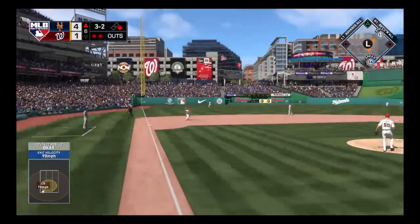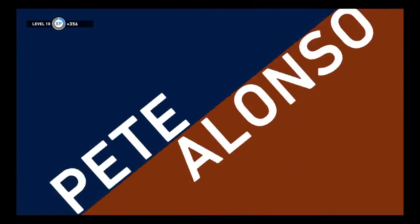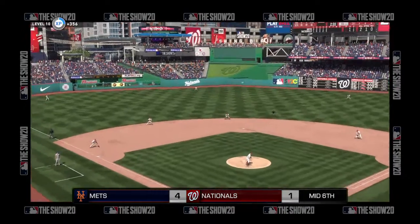Hit hard on the ground at third. Cabrera's there. They'll go the short way to Kendrick at second, and that'll be that. But the Mets are able to tack on 1 thanks to the solo homer.